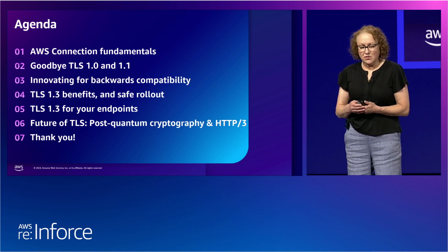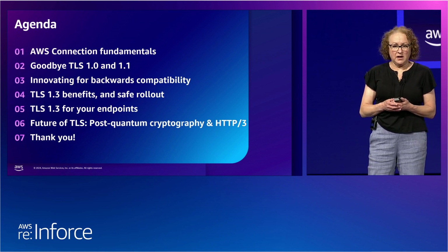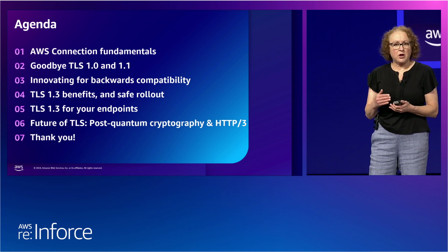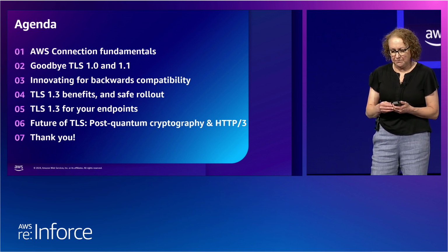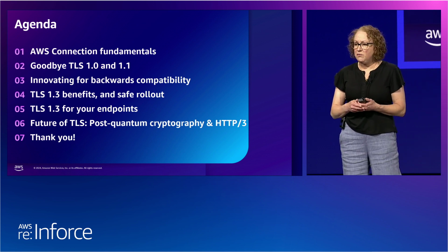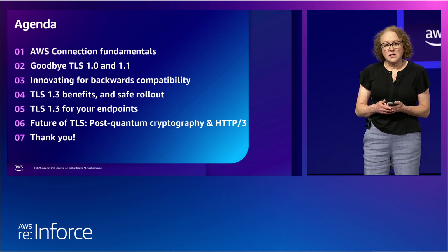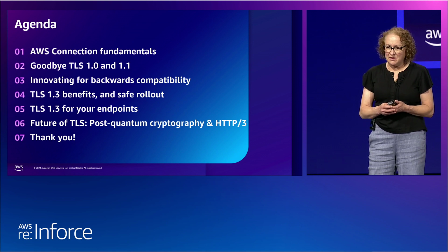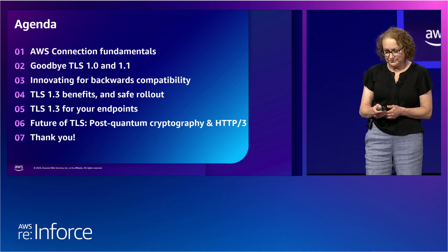Next, Stephen will cover how we improved your performance by enabling TLS 1.3. He will delve into our carefully planned rollout approach, the unique challenges we faced, and how we overcame them. This information can be helpful to you in raising the security bar within your own organizations. Lastly, Mark will cover the future of TLS with AWS, including post-quantum cryptography and QUIC.